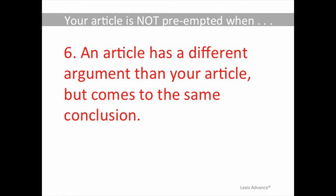And then finally, an article has a different argument than your article, but comes to the same conclusion. In this case, your article is probably not preempted. So those are 6 situations in which you're not preempted.